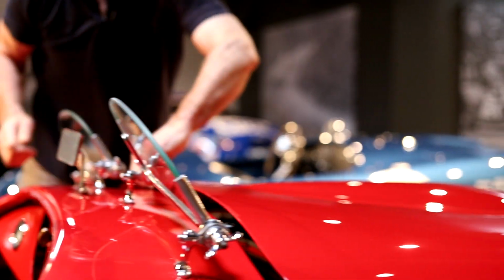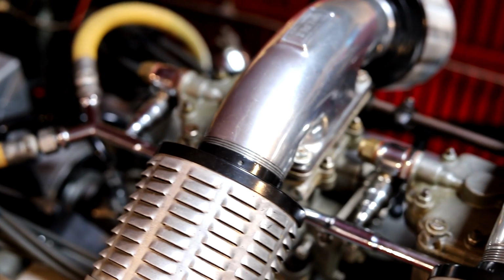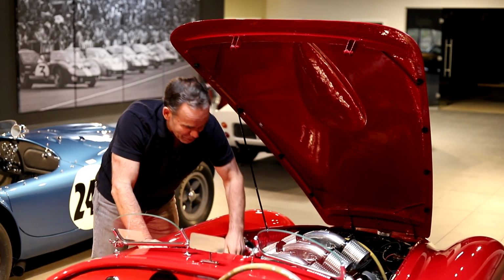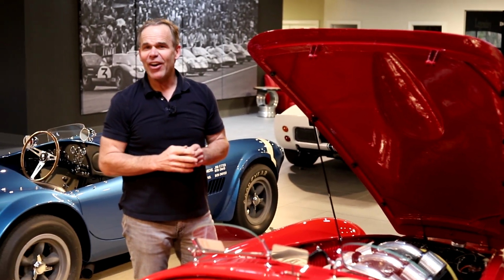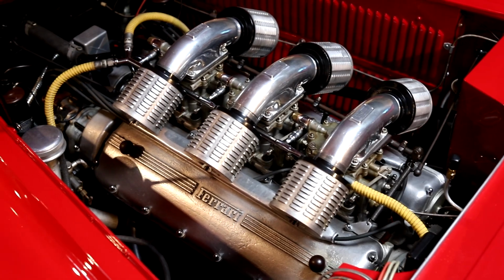Have a look at this little thing. 2.6 liter 12-cylinder, tiny little pistons, tiny little valves, tiny little exhaust pipes here. But when this thing fires up, it is one of the most beautiful sounding engines you'll ever hear. And at 7,000 RPM, just incredible.